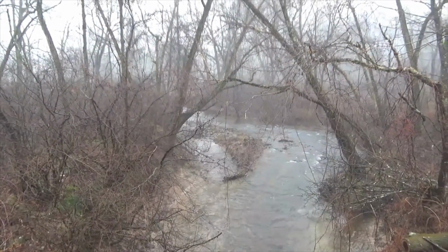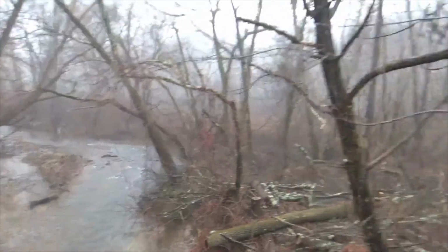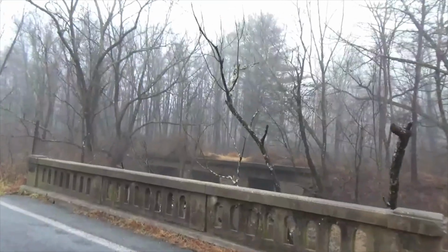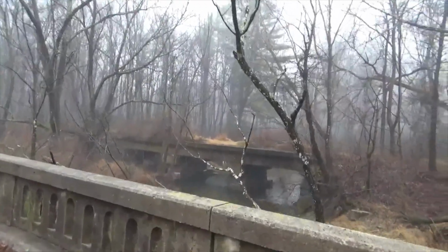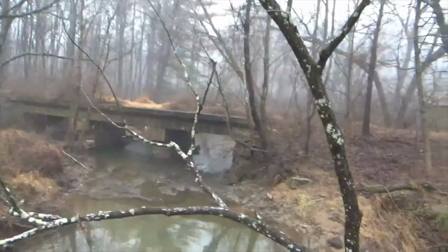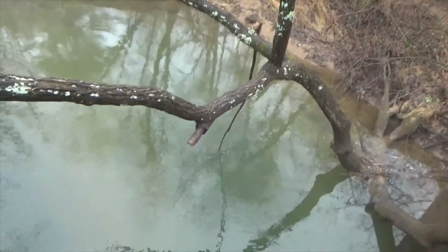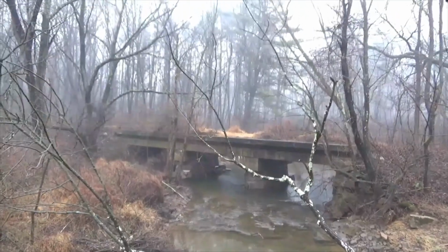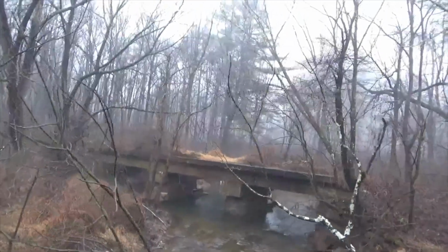And they stock it with trout. This creek runs into it, so this is probably Trout Run, maybe. Nice little hole here. And it runs into the Swati right here, I'd imagine.